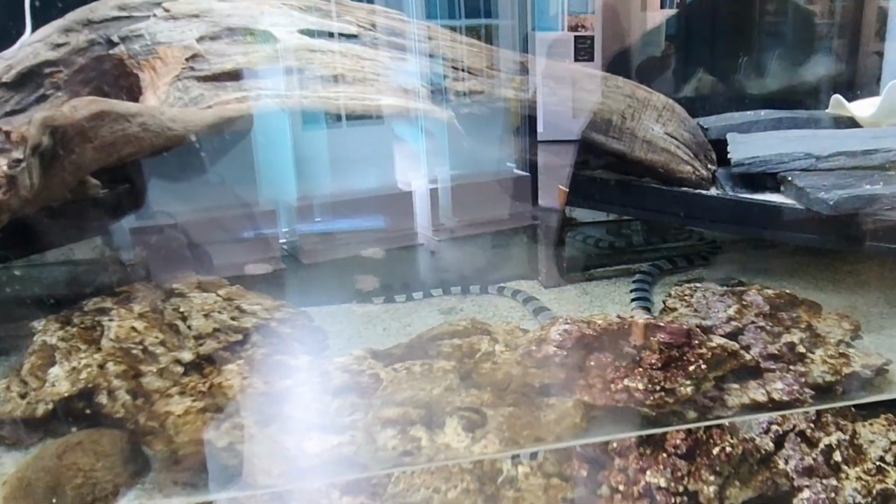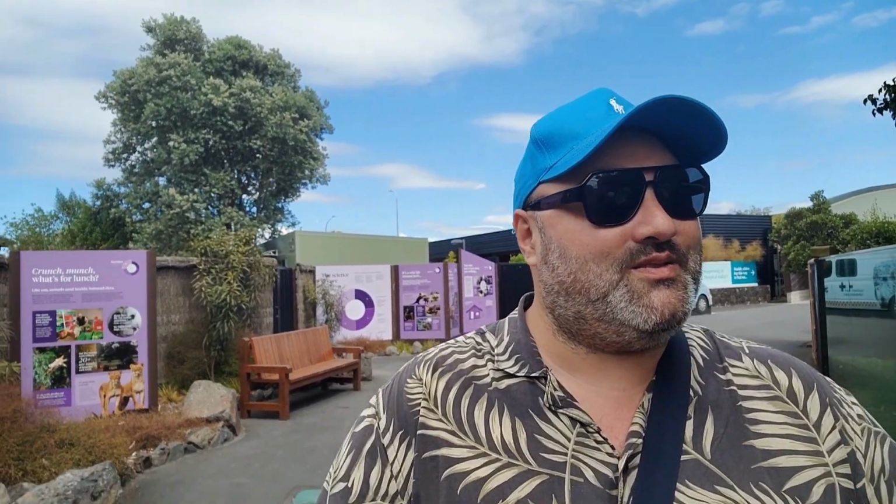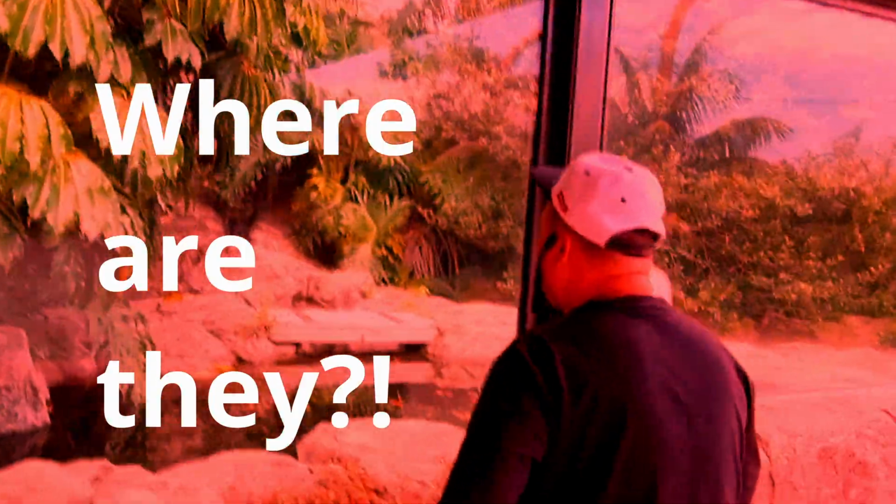That's very pretty. So they have a thing in there where you can compare your weight to the average size of an animal. And I am roughly the size of 1.5 orangutans. Fun fact. Where are they?